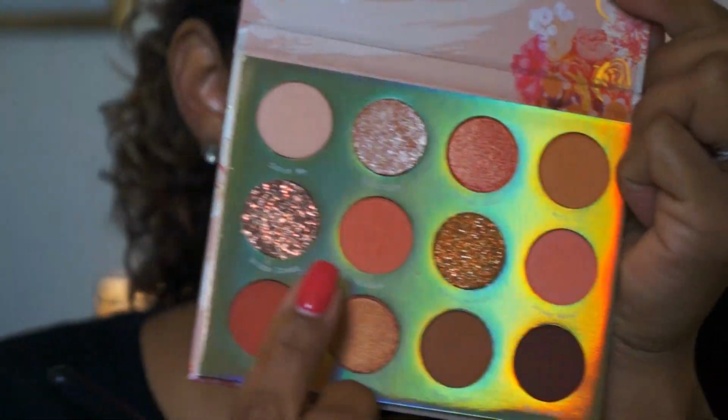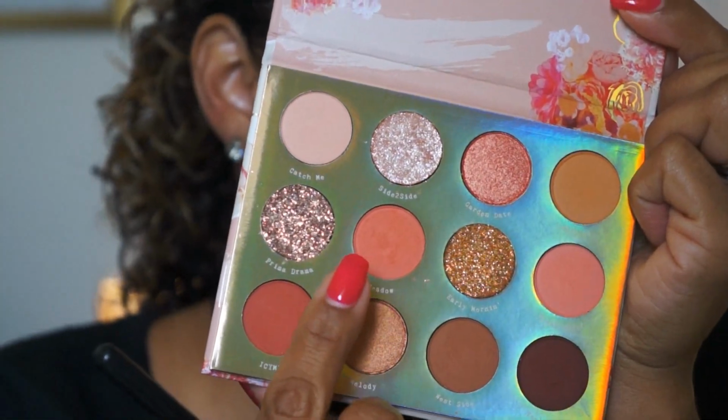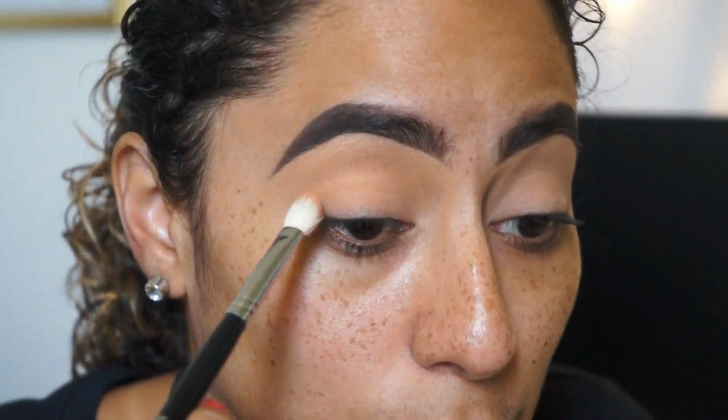And next I am going to be going into that color Meadow right there. That's that beautiful corally color. And I'm going to be using my Morphe, the 433 brush.